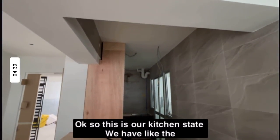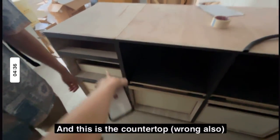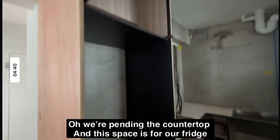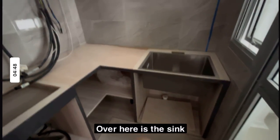Okay, so this is our kitchen state. We have like the island, I don't know what's the correct name lah. And then this is the countertop. Oh, we're painting the countertop. And this space is for our fridge. And then, okay, so this is our induction. And then over here is the sink.